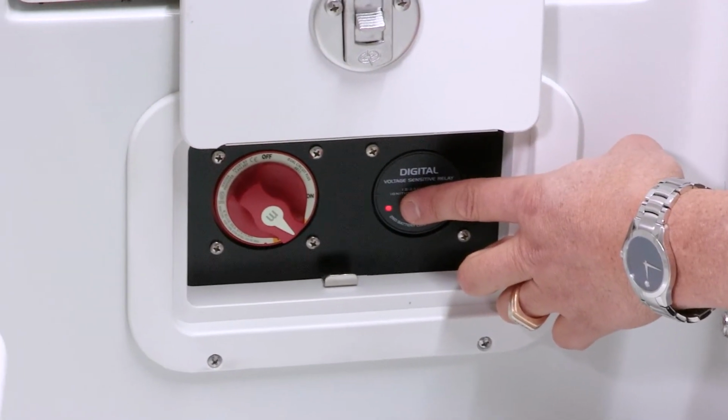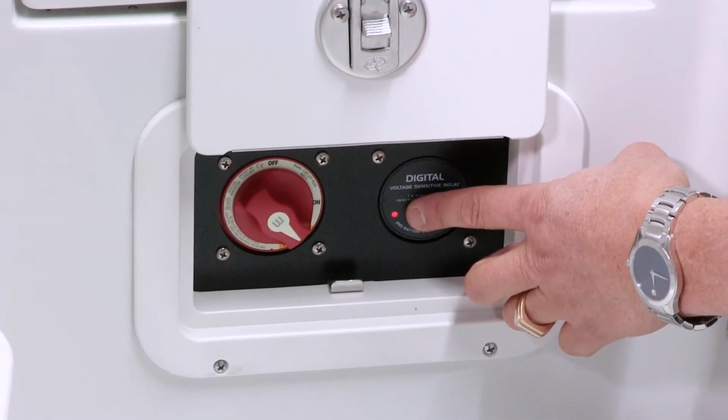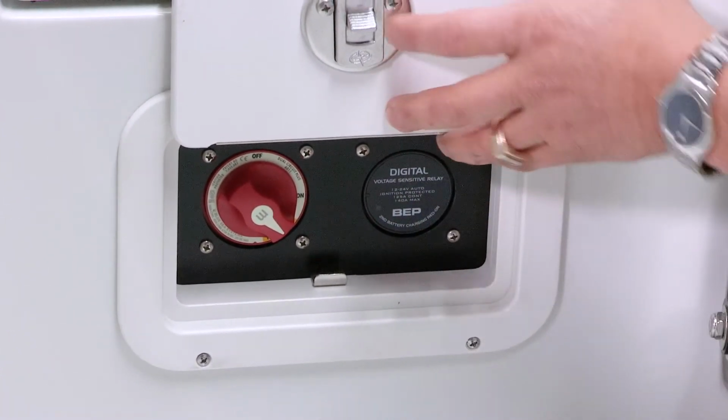That VSR goes out and sends signals to all the batteries that are on board the boat, and it receives the signals back and finds out which battery is carrying the lowest charge. When it senses which battery is carrying the lowest charge, it directs all of its battery charging capabilities to that battery to lift that level of battery power up first.